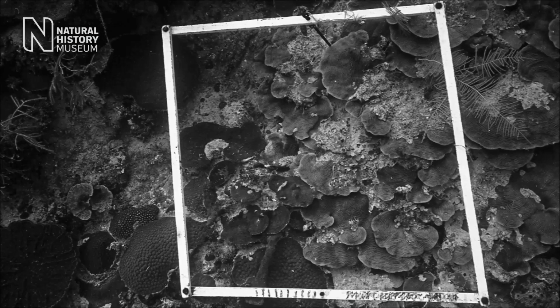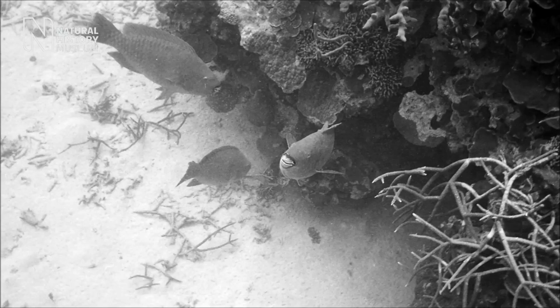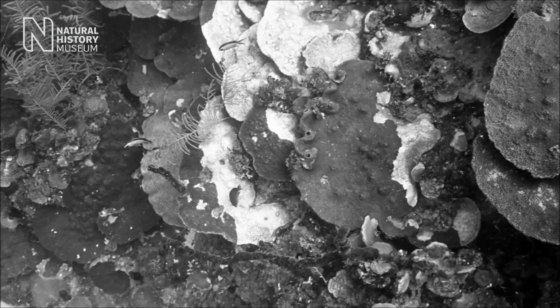We're working on methods to extract scientific data from the pictures, for example, the cover of the coral, the number of fish and the size of the fish, and any areas of coral that seem to have diseases or have been impacted by fish biting the corals. We're going to use this scientific data to compare it with more recent survey data.